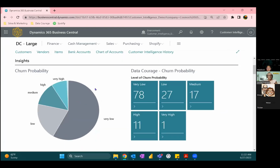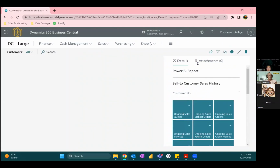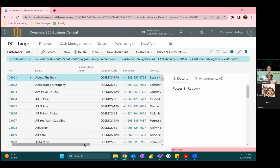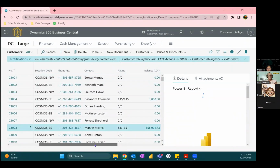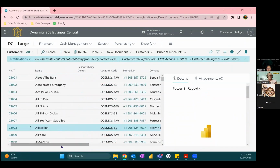So focusing on the automation and reporting aspect for this webinar, I'm going to go into our customer tab and drill into a specific client. And here we can see the specific Power BI reports that correspond with them. So I'm going to pick somebody who is rated, since the people with 0 out of 0 are not active, which means they haven't bought anything from us recently. So we're going to look at All Market.